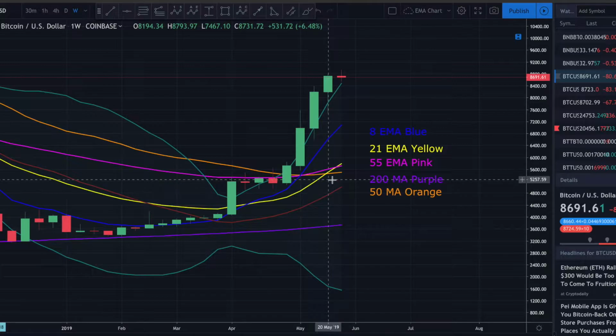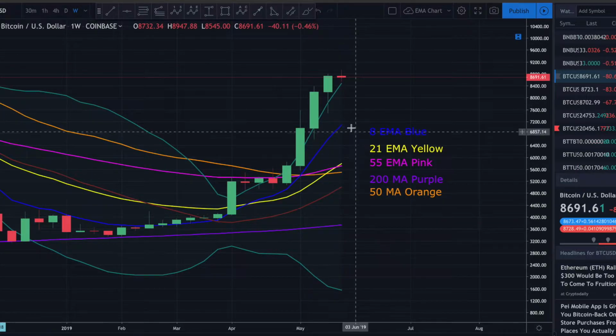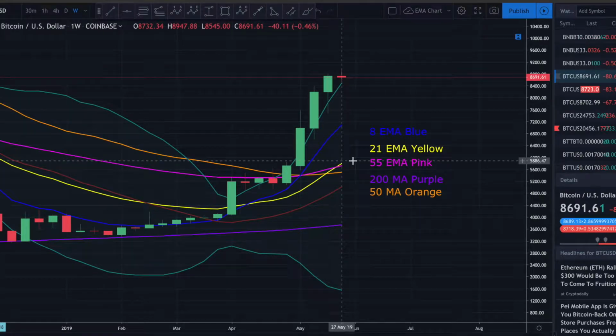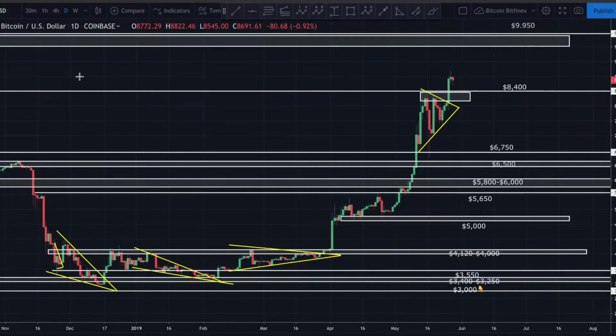The main thing I'm seeing on the weekly chart here, we have now had the 21-week EMA crossing above the 55-week EMA. It's an extremely bullish setup, guys. So we now have the 8-week EMA above the 21-week EMA, above the 55-week EMA. Nothing but bullish here. So how would I play Bitcoin, guys?